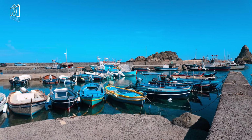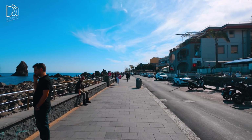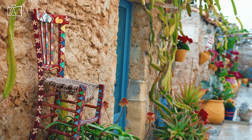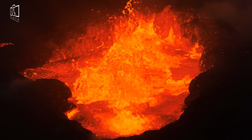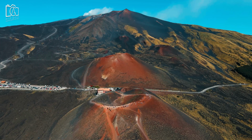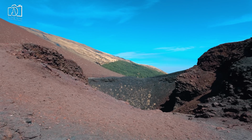Seaside promenades offered fresh breezes and a relaxing place to reflect on the day. Colorful street art caught my eye everywhere, painted walls and murals that told their own stories. In a small museum, I watched videos of lava flows and learned about the geology that shaped this region. A trip up the volcano was unforgettable. The black lava fields and surreal landscapes felt like another planet.